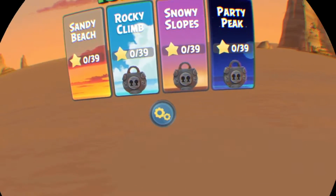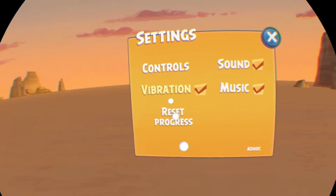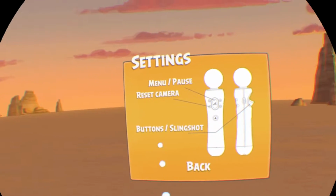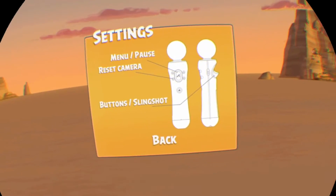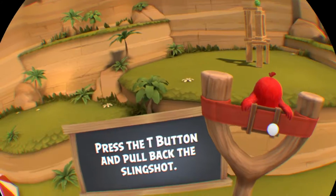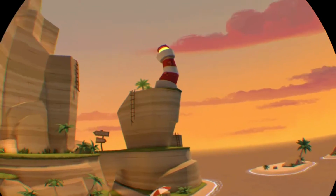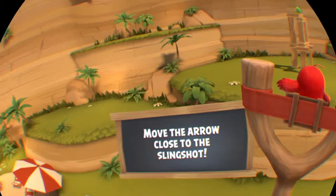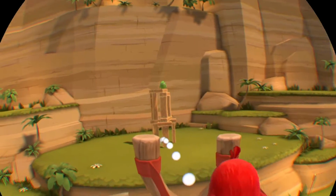First, I'm going to take a look at the options here, which we don't have much. Vibration, music, sound, controls. Menu, reset camera, button slingshot. Okay, easy enough. It seems to be Angry Birds, just you're in the universe now instead of looking on a 2D screen, which could be quite entertaining and give you a little bit of a better perspective.